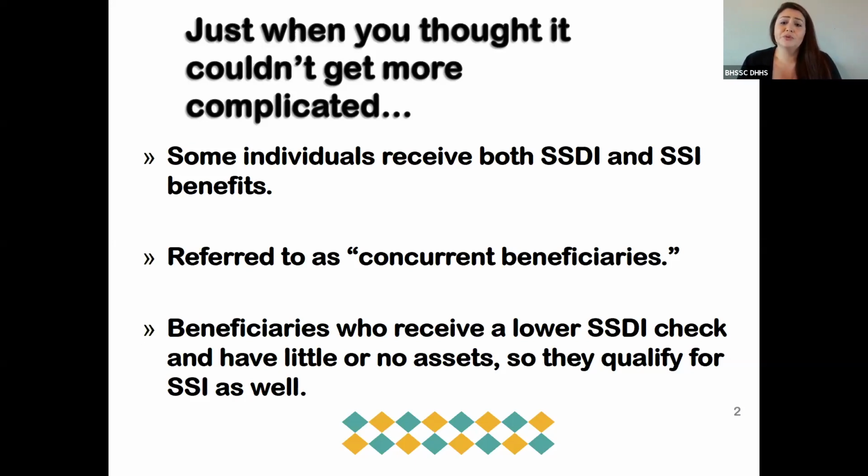So they're individuals who receive both SSI and SSDI, or a Title II benefit. We call these beneficiaries concurrent beneficiaries. And this will happen when someone receives a lower SSDI check and has little to no assets. So they'll qualify for a little bit of SSI to get them up to that federal benefit rate that Barry had talked about in his SSI section.